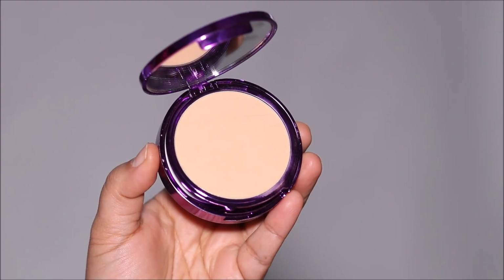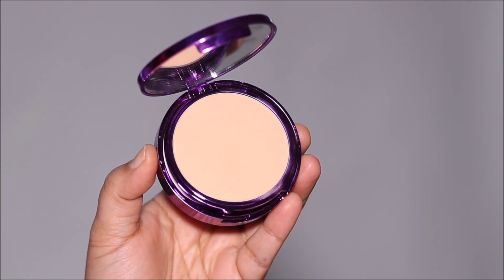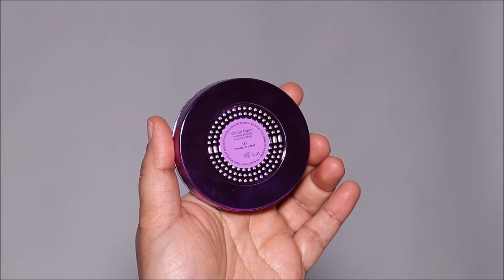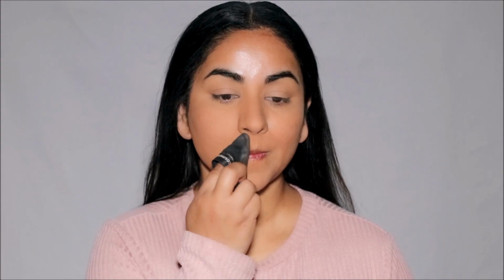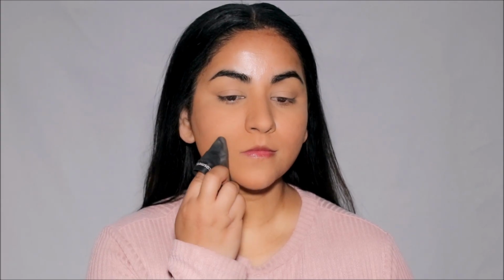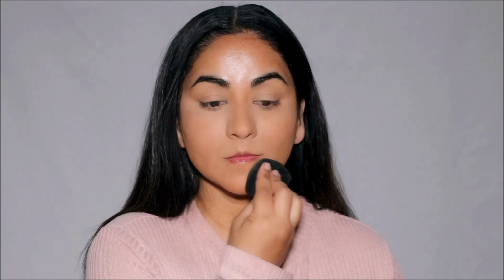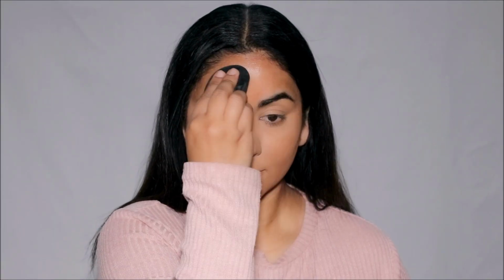And then I'm going to be setting my entire face with the Tarte Shape Tape Pressed Powder. This is in the shade 335 Medium Sand. I'm using two different types of powders for a reason. One, I like to set my concealers with a translucent powder and not a pressed powder, because if you set it with a pressed powder, it's going to look cakey. But at the same time, if you just leave the concealer as is after setting with the translucent powder, it'll look patchy in areas where you just used the concealer. It's not going to blend with your skin, and for that you need the pressed powder.